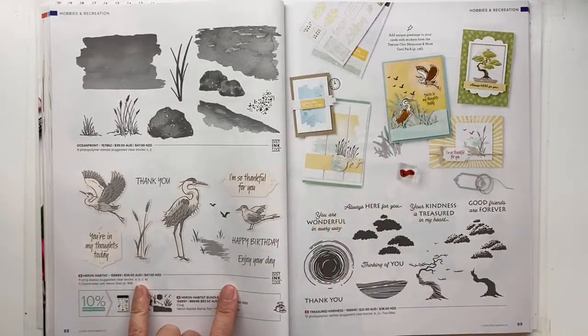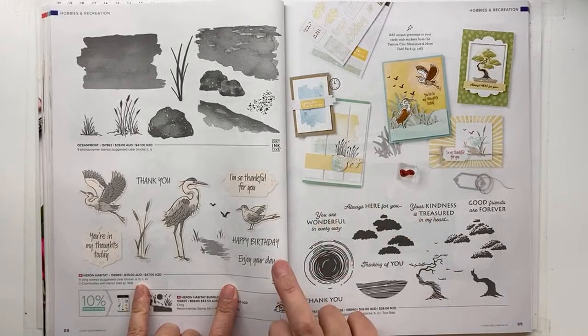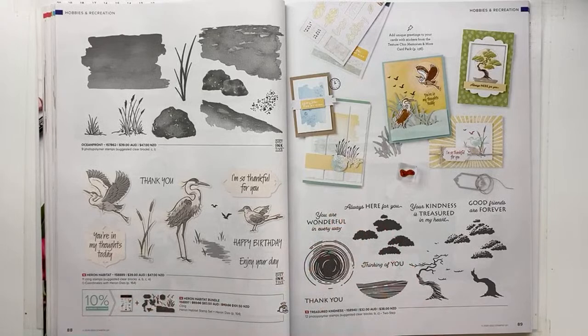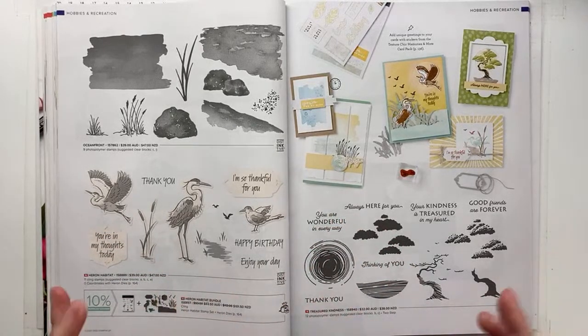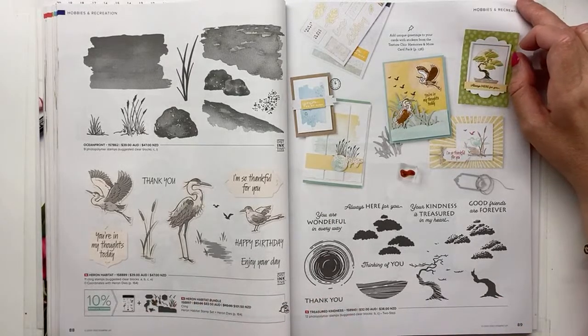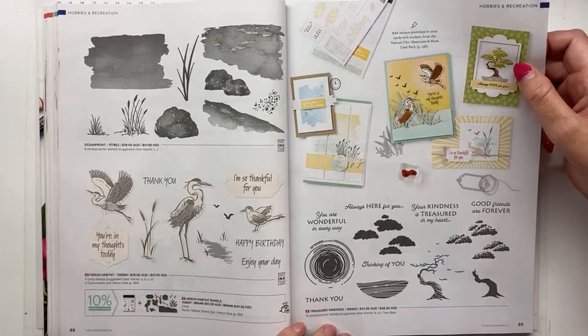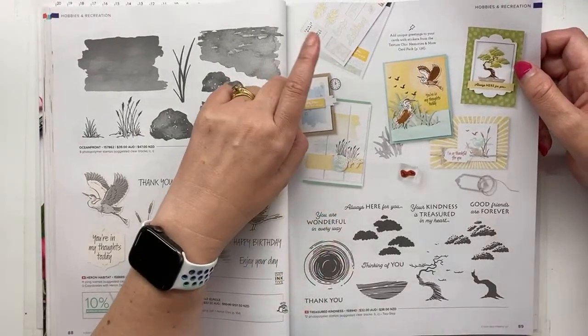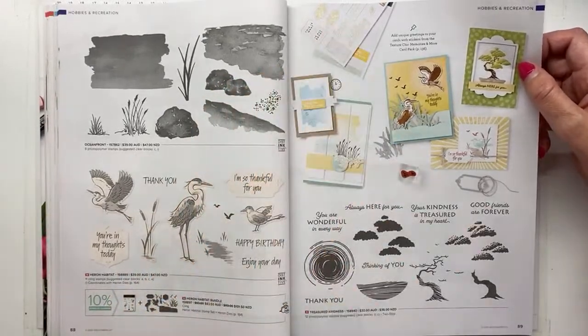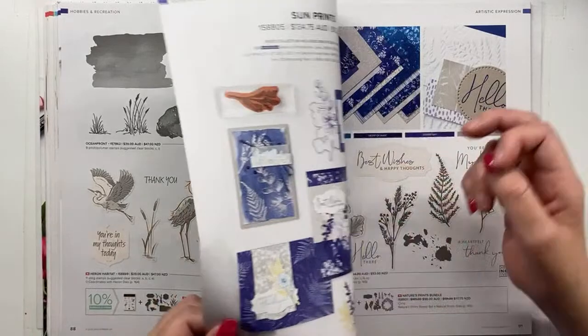We have Heron Habitat, which has a brand new font that we've never ever used before in there, and that is really pretty. I wish I could write like that. This coordinates with dies. We have Treasured Kindness, which is more of our Asian inspired set. Using the Texture Chic Memories More again up here, showing the Memories More stickers that you get in that set.